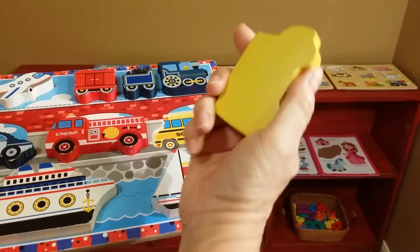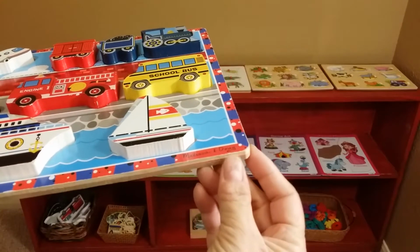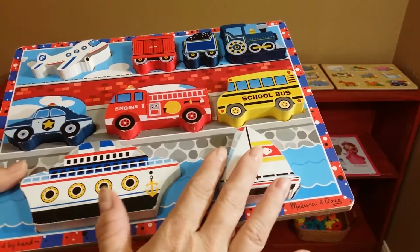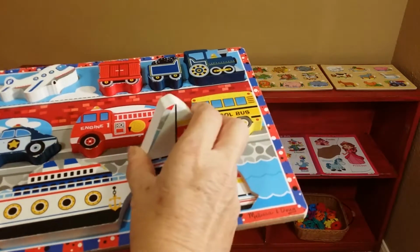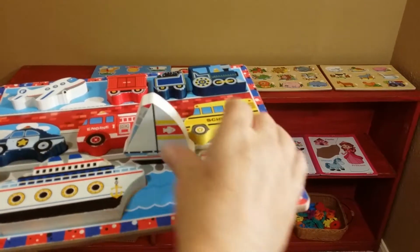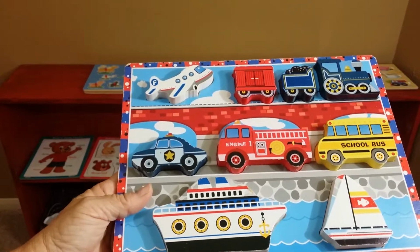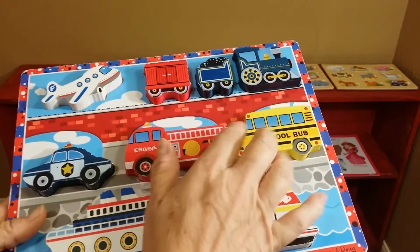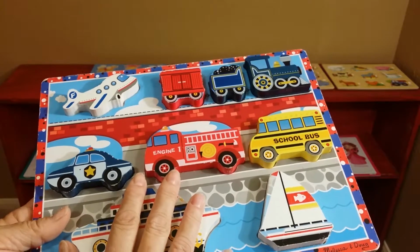So it's a 3D puzzle. Like I said, it's made out of wood, very durable. The board is particle board type of wood with a paper laminate on top of it. And so these are really good puzzle pieces for the child to handle and grasp. They'll even stand up if you have it level, so they can do imaginary play, but everything looks realistic. So you have a train, a fire truck, the school bus, sailboat. Things look realistic for the most part. So puzzles like this are really good, high quality.